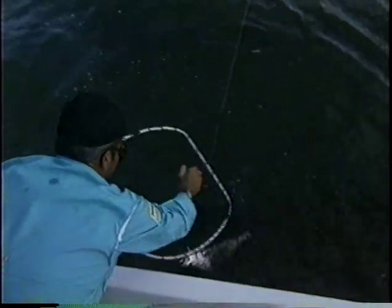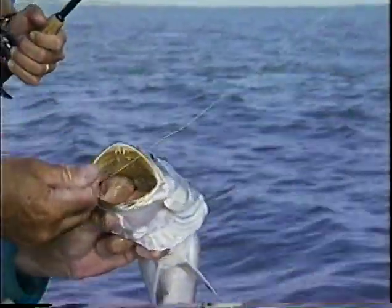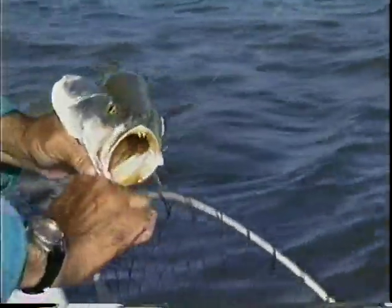Nice trout. Now look, take a look at that hook. That is right there in the side of the mouth. You don't injure the fish at all. I mean, sure, you're gonna hook some deep, but with the Fireline, you get such quick hook penetration that they don't injure themselves very bad.